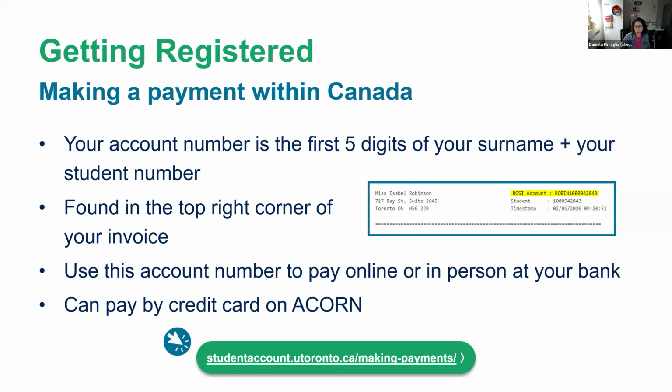And so you will find your account number on your Acorn invoice. I believe that's really the only place that you can find it. It's a combination of your last name and your student number. So if you are going to pay using online banking, which is if you are paying from a Canadian bank, that is how I would recommend.